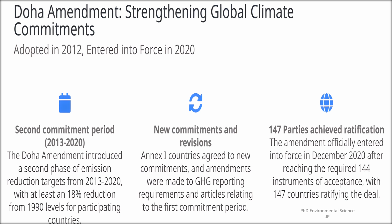Changes to the original Kyoto Protocol. The Kyoto Protocol was updated by changing several articles that dealt with issues from the first commitment period, making them relevant for the second commitment period. On December 21, 2012, the United Nations Secretary General shared an amendment with all countries in the Kyoto Protocol. This was done according to the rules of the protocol.